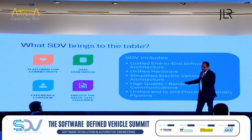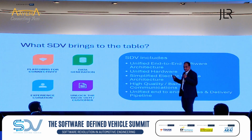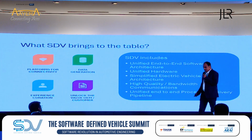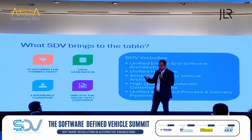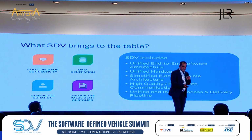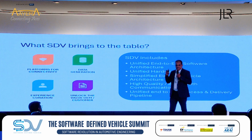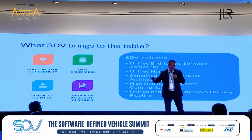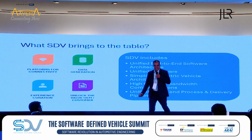A lot of today's sessions, we talked about the top four: having connectivity, having the software abstracted, having our simplified architecture, zonal, central compute, etc. But the most important thing is our unified delivery pipeline. The unified delivery pipeline is about going from the concept, making an architecture, and then going into development, and then you connect it back to test and validation, and then delivering to manufacturing, and how the manufacturing can be simplified so that my feature lands in the customer's hands.